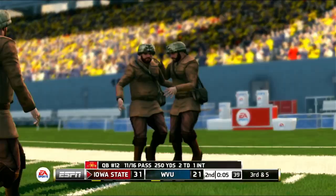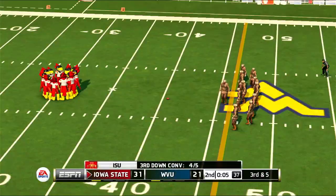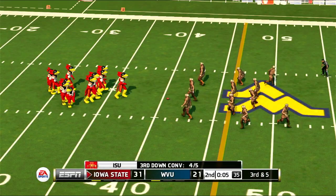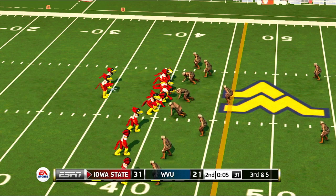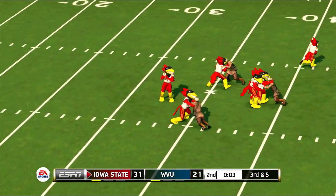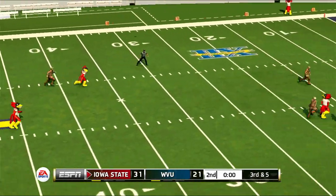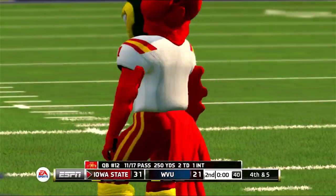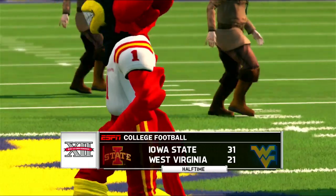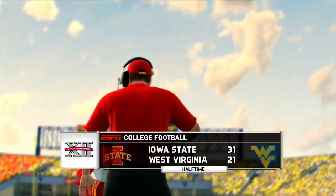Oh, he had the pick, and he dropped it. The defense really missed a golden opportunity there. That's what separates a good player from a great player. When you have a chance like that, you need to take advantage of it. I guess he'll throw this one as far as he can and hope for a miracle. That's incomplete. We've played a half of football. The Cyclones in front, 31-21.